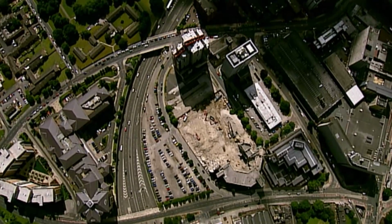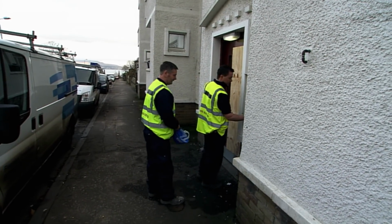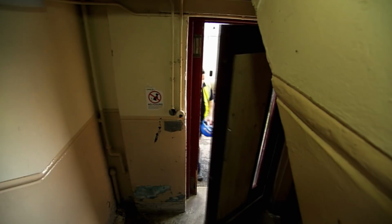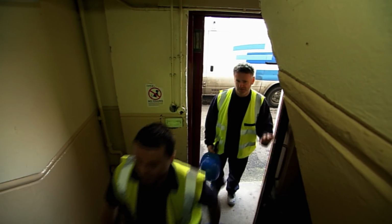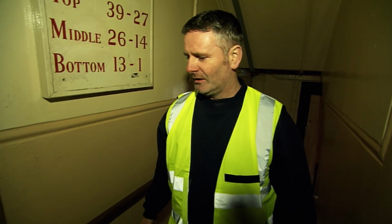But first, an extreme cleaning duo in Glasgow, James and Ian. They've been called to a council flat that's been abandoned but don't know quite what to expect. We don't know exactly how bad it is or whether there's any dangers involved. So we're going to do a risk assessment and have a look, see what's in front of us.